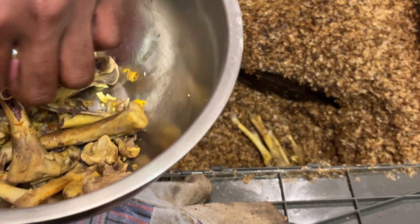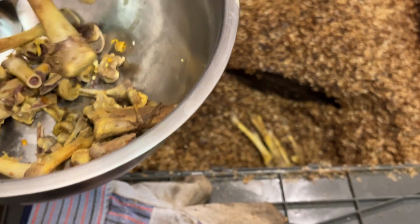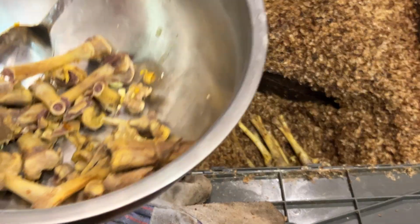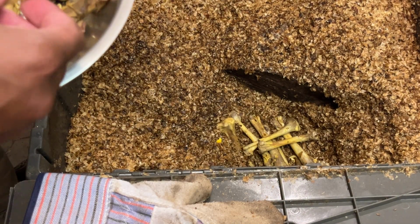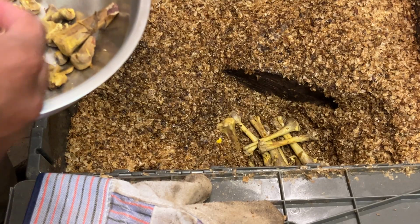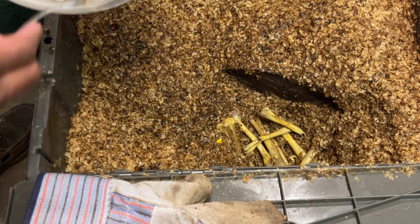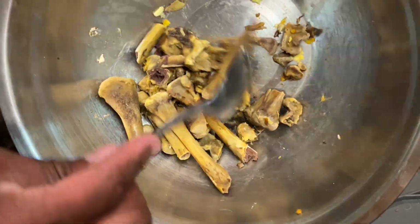So we'll just stick that in there. Some more intact bones. We'll go ahead and put those in there. Some more. In they go. One of them just snapped just from dropping it in there, so you can tell that they're nice and soft. Here's another bone. Toss that in there. And then on this end, I'll put the ones that are broken up. You can see how those are doing right there.